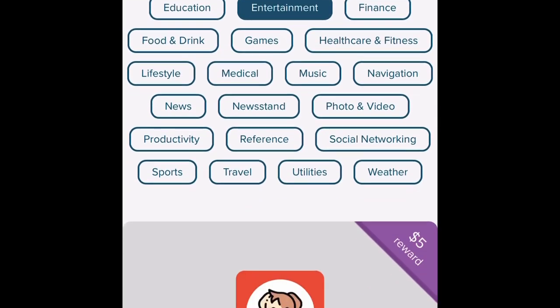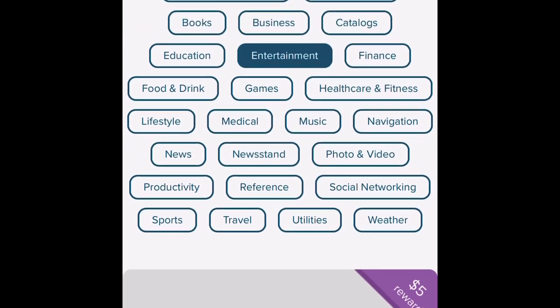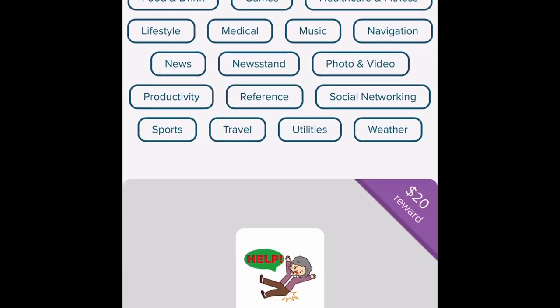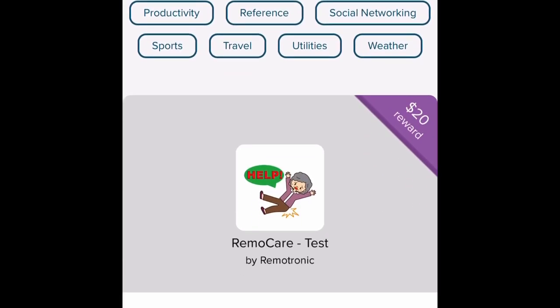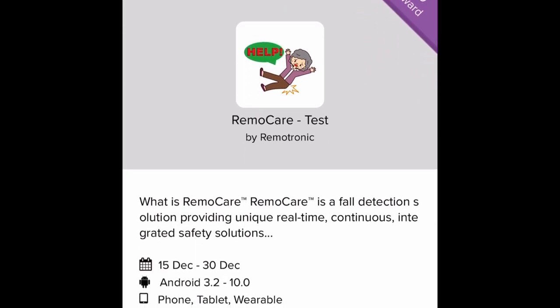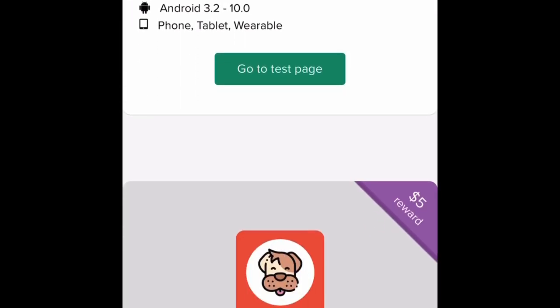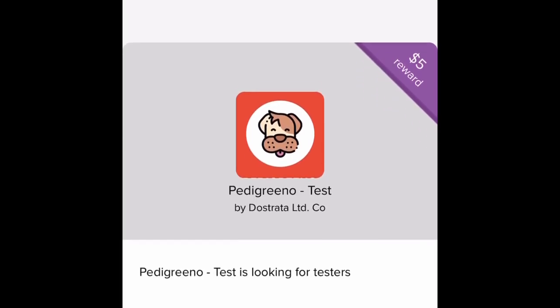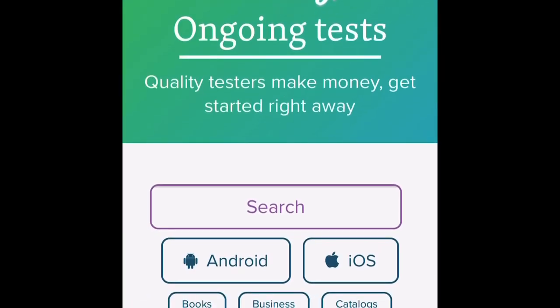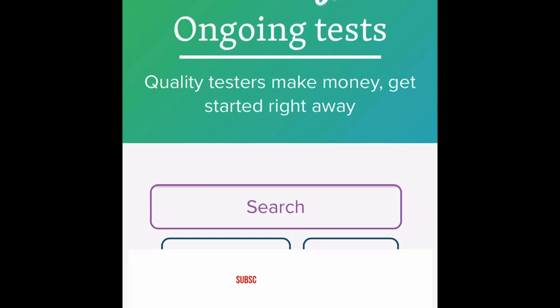As you can see, $5 is the reward for this one, but you can also, let's go back here. As you can see, you also get $20 reward for testing this one. So the payout for testing these apps varies from $5 up to $20. So basically that's how this website works, and that's how you get started making $20 playing games.